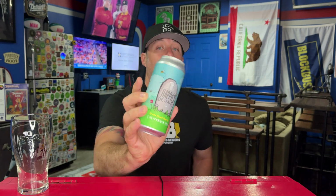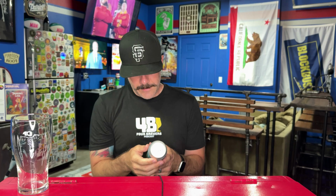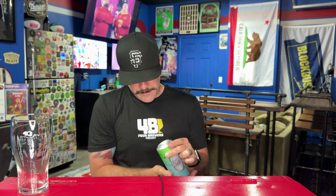This one says here on the label, which is awesome, Mosaic and Nelson, two of my favorite hops. It says, a clear IPA brewed without crystal malt to keep the color light. That's the new school. I love it. So, canned on July 18th, time of recording, nine days in the can. It is too old. Very much looking forward to this beer.